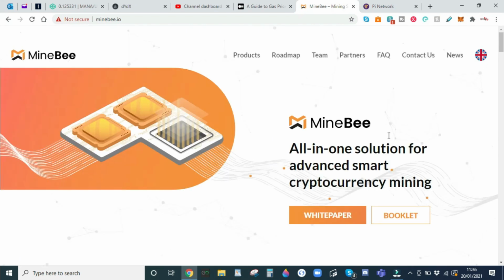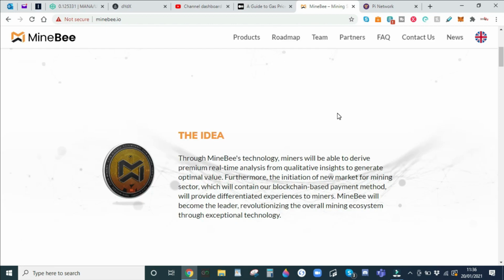So MINEBEE, all-in-one solution for advanced smart cryptocurrency mining. Through MINEBEE's technology, miners will be able to derive premium real-time analysis from qualitative insights to generate optimal value. Furthermore, the initiation of new market for mining sector, which will contain our blockchain-based payment method, will provide differentiated experience to miners. MINEBEE will become the leader, the overall mining ecosystem through the exceptional technology. Okay, so that's their claim, and that's their marketing ploy. So we head over to Pi Network, so minepi.com.